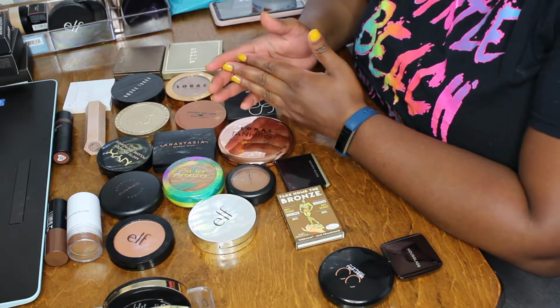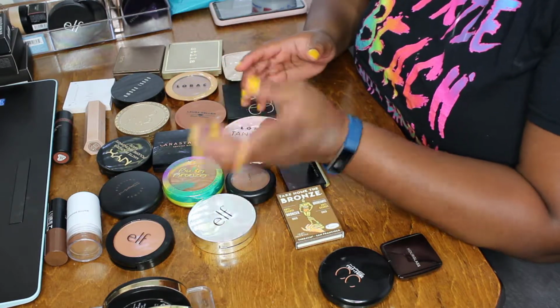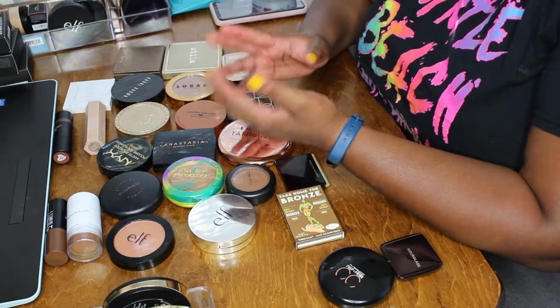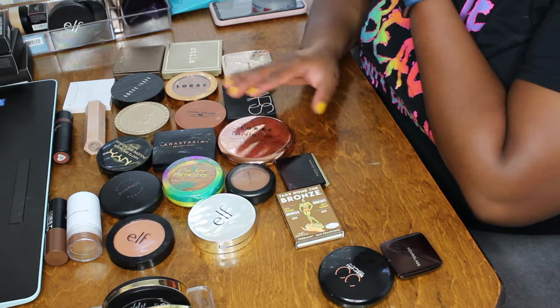Next to blush, bronzer is the face product that I love the most. Blush and a bronzer just make me happy. Powder foundations are a necessity. I use them when I don't want to wear full face makeup, or even just in the summertime when it's just really hot. But bronzers and blush make the face.